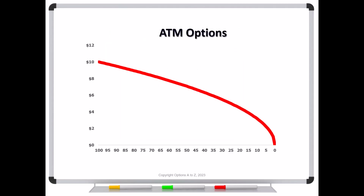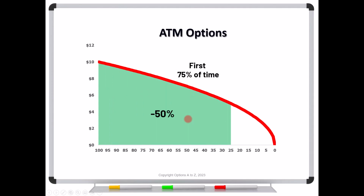So let's take a look at our at the money time decay curve. So here we've got an option worth 10 with 100 days until expiration. And we know that in the first 75% of the time, you are going to lose 50% of the value. So as we move from 100 days to expiration down to 25, in other words, 75 days have passed, that option is going to lose 50% of its value. And in the final 25% of the time, you're also going to lose 50%.